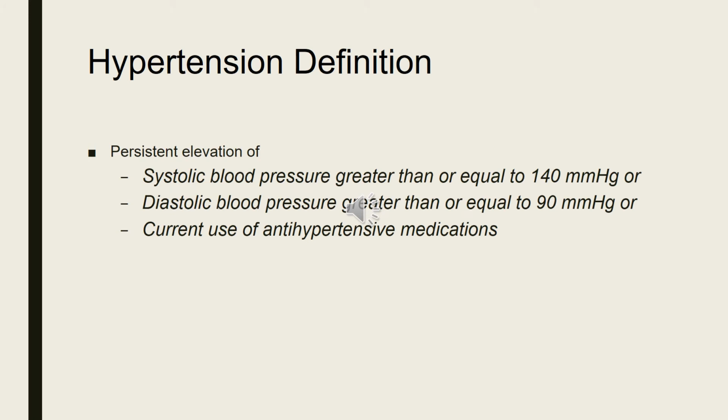The bare bones simple definition of hypertension is a persistent elevation of systolic blood pressure, which needs to be 140 or greater, or a diastolic blood pressure greater than or equal to 90, or the person is currently on antihypertensive medications.